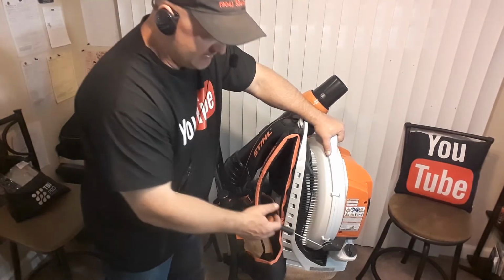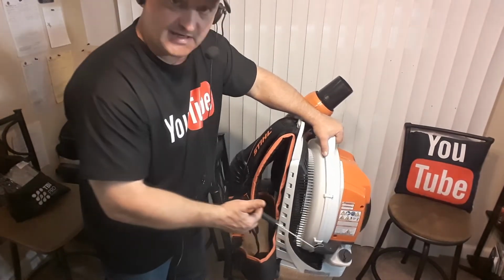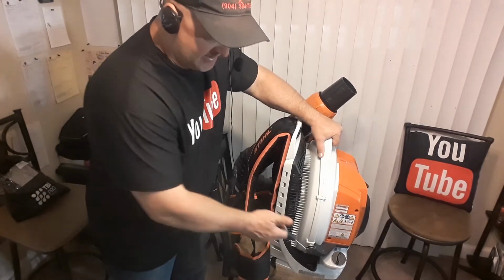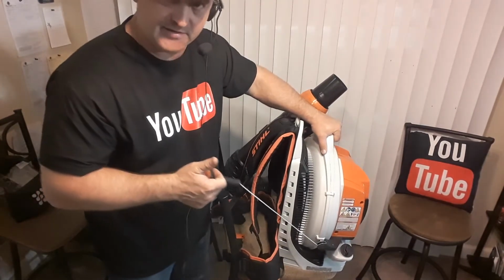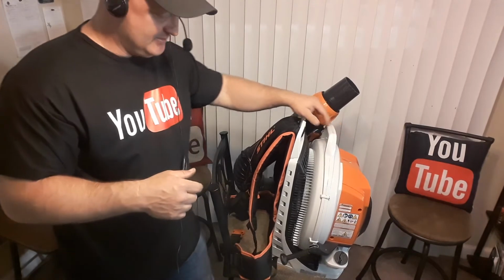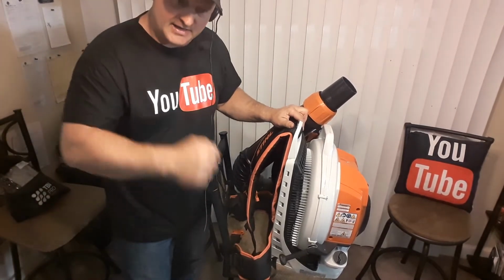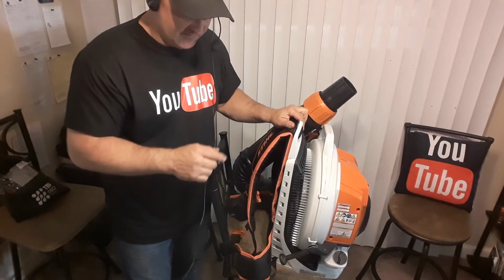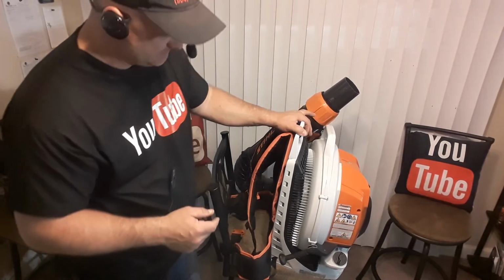So you don't have to pull this very hard. I mean, you can see I'm pulling this with my fingers. It starts to get harder and harder, and then eventually it just releases. There it goes. And I noticed too, if you give a little bit of gas as you're pulling it, whenever it releases, it'll start right up. If not, it takes a few times to start it.